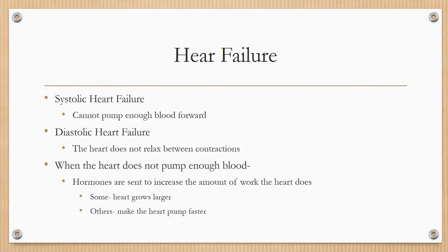So heart failure: systolic heart failure is when the heart cannot pump enough blood forward. With diastolic heart failure, the heart does not relax in between contractions. The way I think about it, and I mentioned this in the other PowerPoint, is that with right-sided heart failure, the heart cannot pull the blood from the extremities back into the heart and then back into the lungs for oxygenation. With diastolic, it can't relax in between contractions, so it really can't pull it from the lungs and actually pump it to the rest of the body.